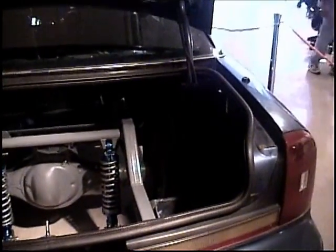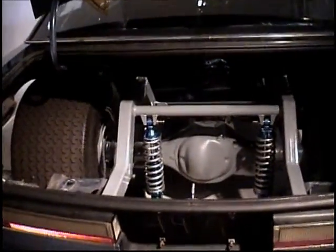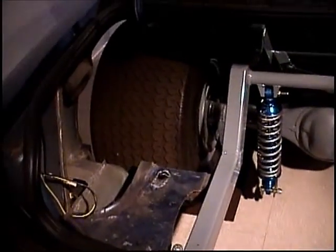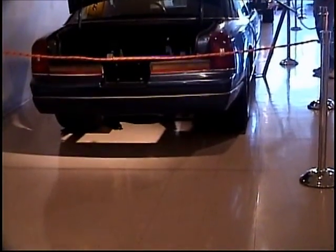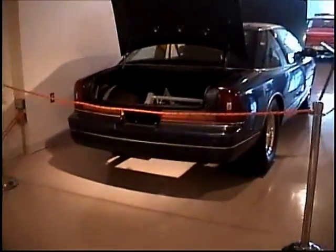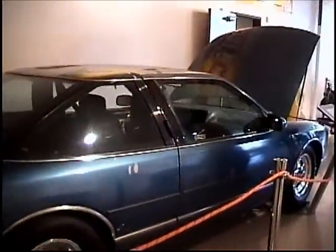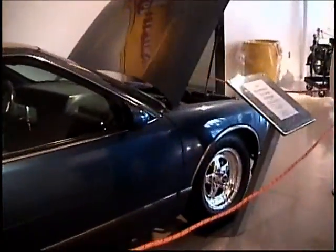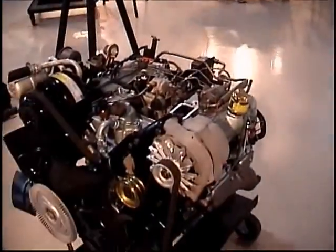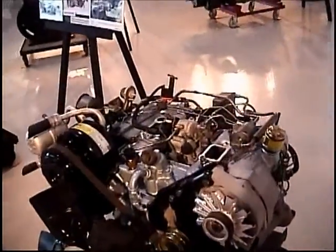This is Brian's Oldsmobile. He's going to be mad when he sees it. Got the four-link suspension, 4.9-inch rear end. Still the drum brakes in the back, it looks like. Yeah, check out the big meats on the back here. I don't think this is your father's Oldsmobile. Would you believe it's a diesel?